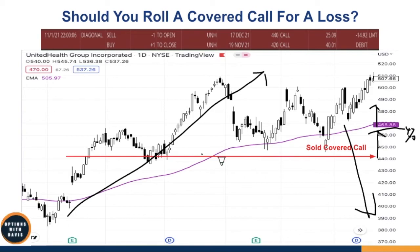But here's the thing to take note. If I hadn't rolled for a debit at this point in time, or if I had rolled out for a covered call very far out in time for a credit, the problem is that it will be very hard for me to roll this covered call later on, because if I'm too far out in time, it'll be harder for me to want to roll from a 180 days position to a 240 days position, if you understand what I mean, right? So I wanted to kind of balance the number of days to expiration left as well as the strike price which I want to roll to.